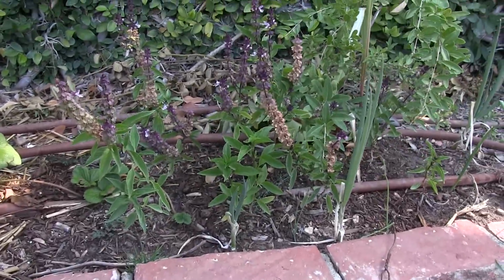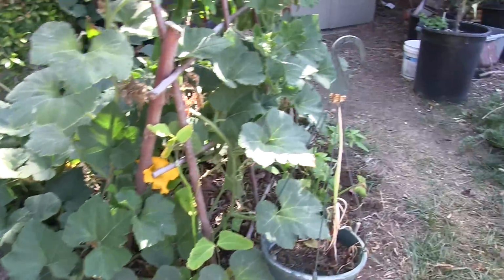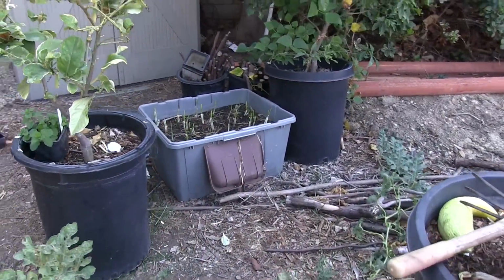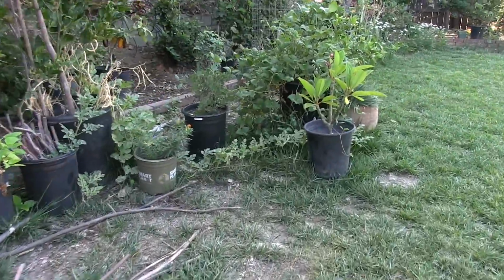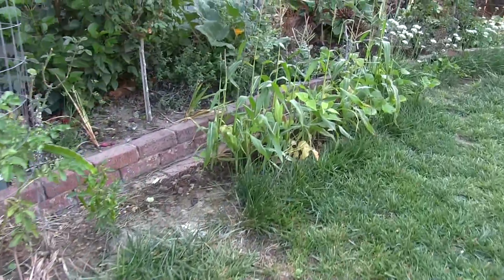Those are cinnamon basil, and the garlic chive in the container we just harvested. We're gonna get to the mints now.